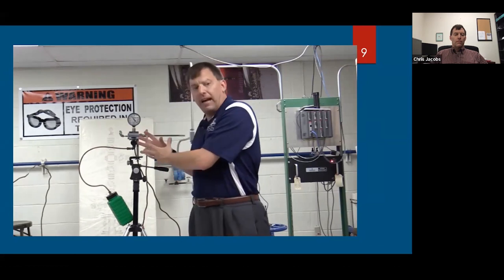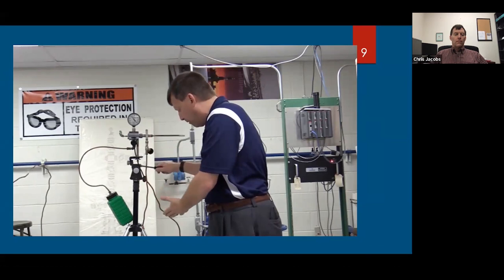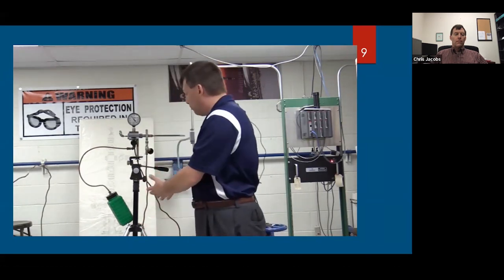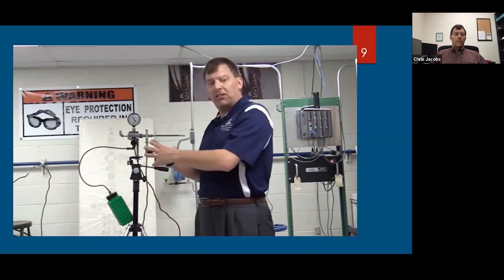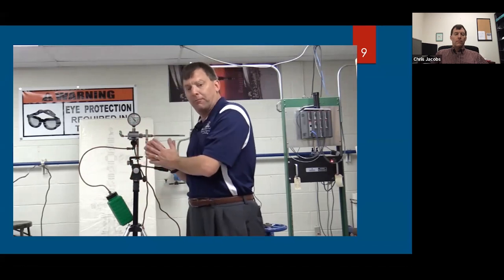So this is just a generalized overview of how we use this particular piece of equipment. As you can tell, it is very portable. The heaviest thing here is this carbon dioxide tank. So you can put this in the back of your truck, go out to some remote field, tap into the natural gas pipeline, and verify your dew point.